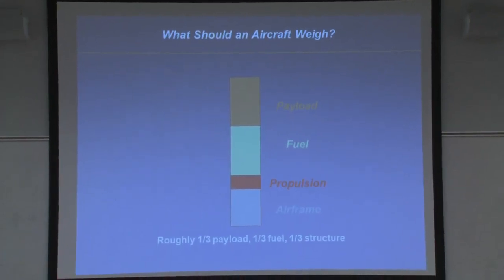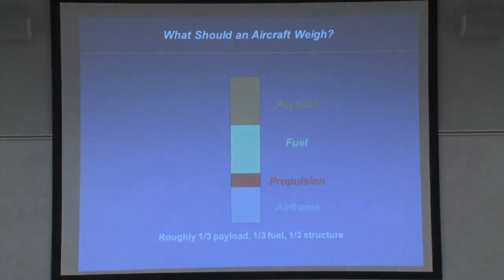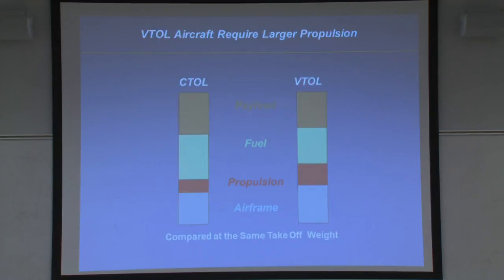What should an aircraft weigh? Generally speaking, 1/3 payload, 1/3 fuel, 1/3 airframe structure, with the airframe structure including the propulsion system. With the VSTOL airplane, we saw we needed more engine, more thrust to weight, bigger engine, lift fans, whatever. So you've got more weight in the propulsion system, and that either comes out of fuel or payload. So you either get decreased range, or to keep the range the same, you can't carry as much stuff as far.